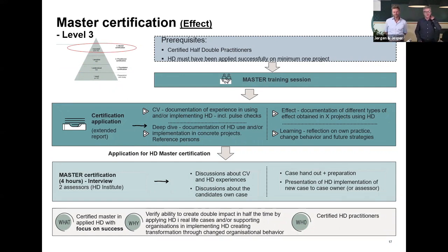This is about, as you remember from the pyramid, we also say if you are a master in Hubdoppel, you are actually capable of succeeding with it, producing impact and using fewer resources in terms of time and your resources in general. Yeah, so your prerequisites, you need to be a certified Hubdoppel practitioner. You have to move your way up the pyramid or the ladder.